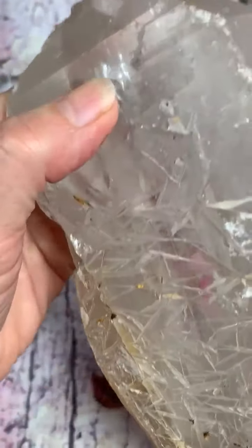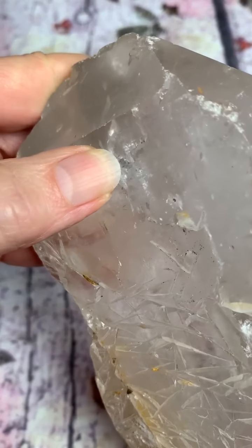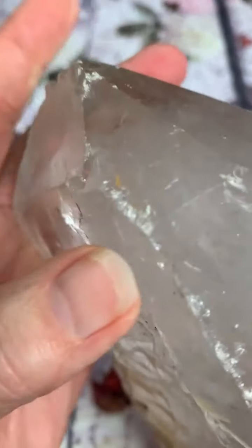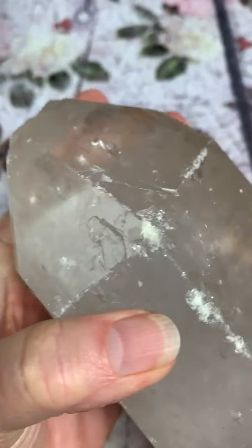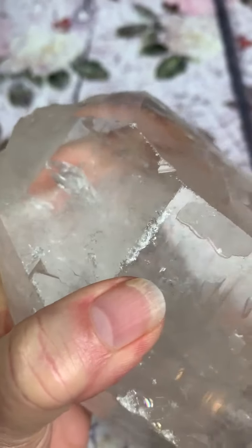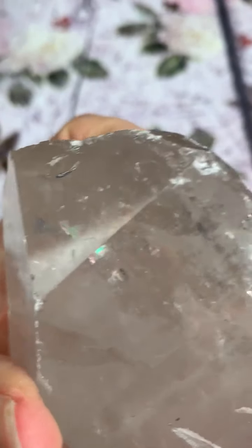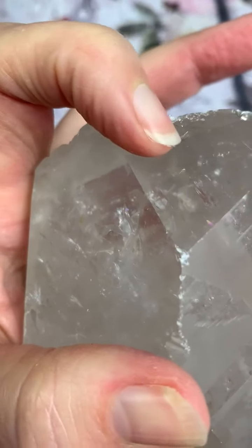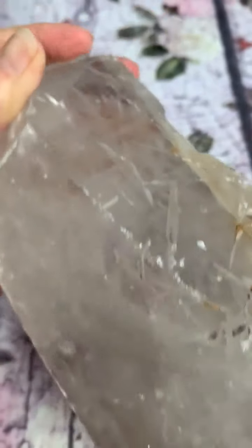There's some gorgeous rainbows in here. There's a veil right in the middle. It's just starting to catch. And she's a little chippy all around the tip, but she is 100% natural and unpolished. Definitely in good enough condition to leave as she is. Don't know what that is, some kind of a little inclusion. More rainbows, there's lots of rainbows here.